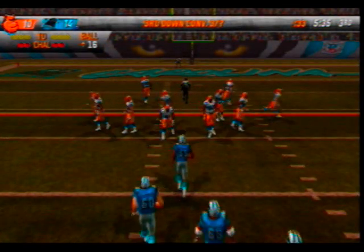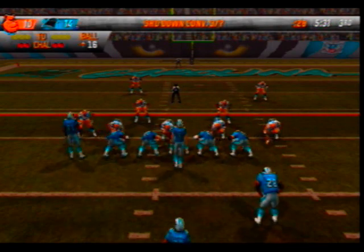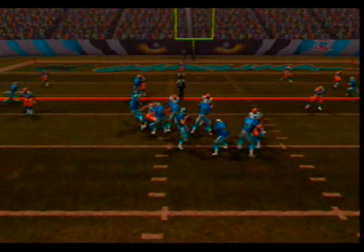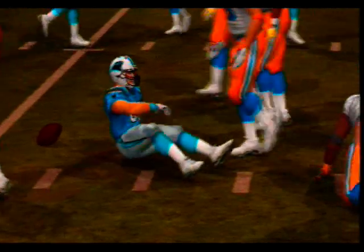Getting it to the 11-yard line would net them a first down. Hey, what's the counter? Watch this. Throws it. The defender goes down. Carson is there for the tackle at the 5-yard line. Great throw to beat the zone.